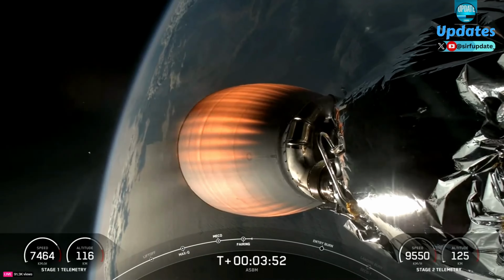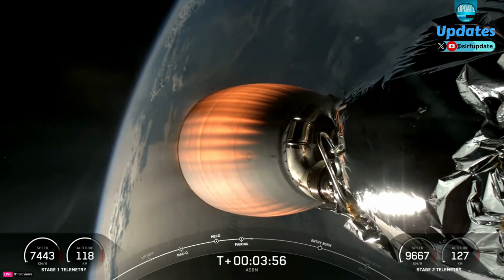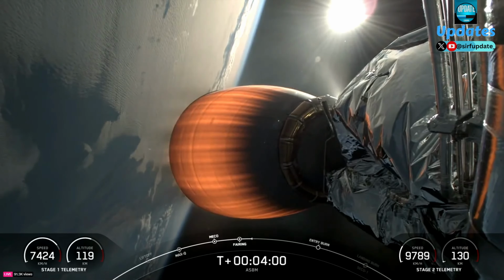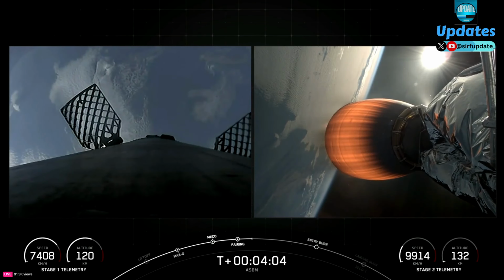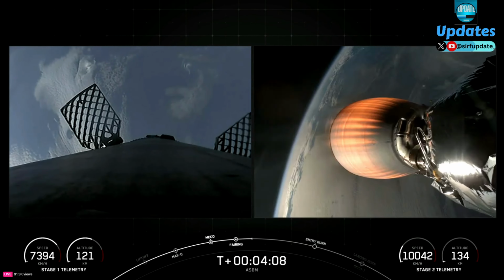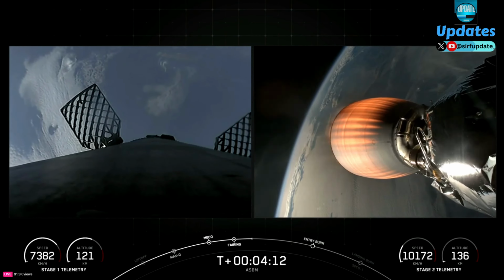Coming up here in just a little bit more than 2 minutes, we are anticipating entry burn, which should last about 20 seconds for our first stage booster. But right now, on your screen at T plus 4 minutes and 3 seconds into this launch, you have great views of your MVAC engine on the right-hand side of the screen, taking the ASBM satellites to their intended orbit.